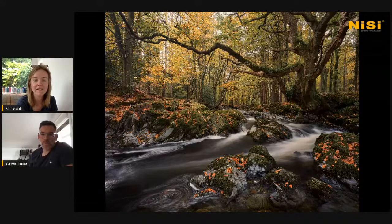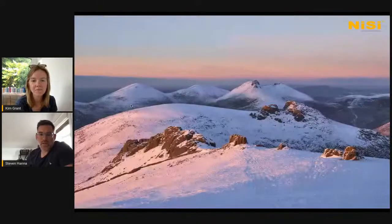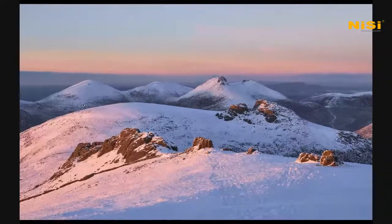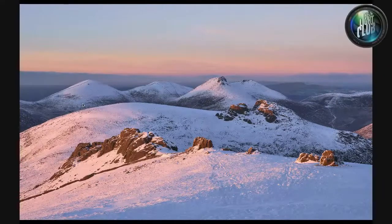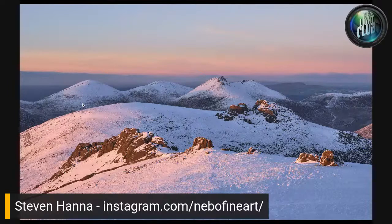So we will move on. This one will probably look slightly familiar, the same scene as the first image. Again, one of the things I was trying to do in the mountains was try and shoot the same locations, but in very, very different conditions. So obviously this again is golden hour in the snow.